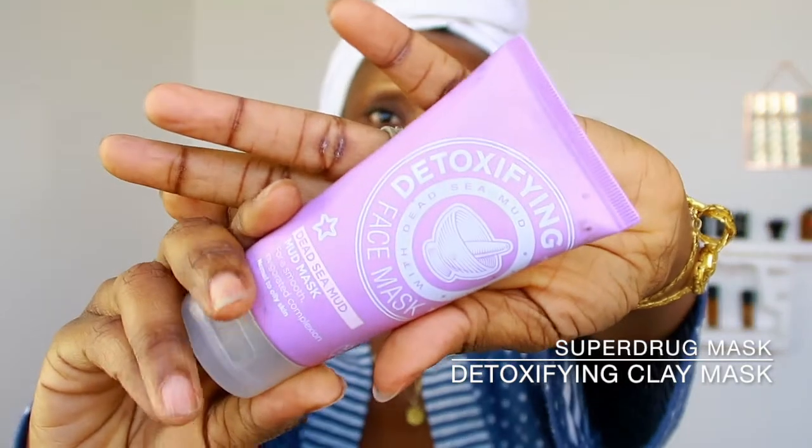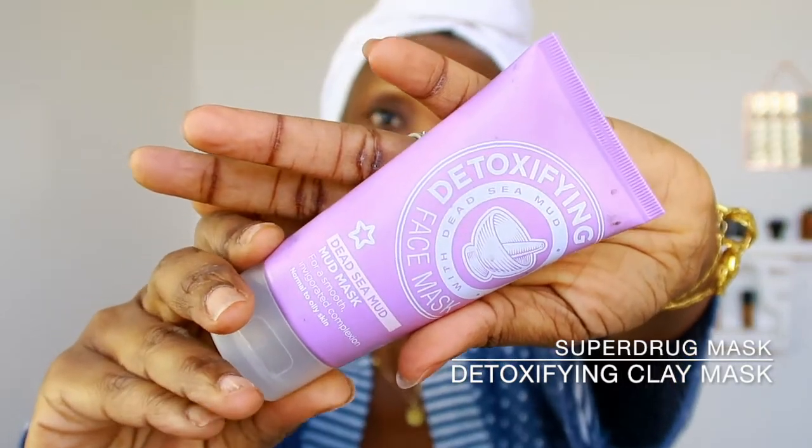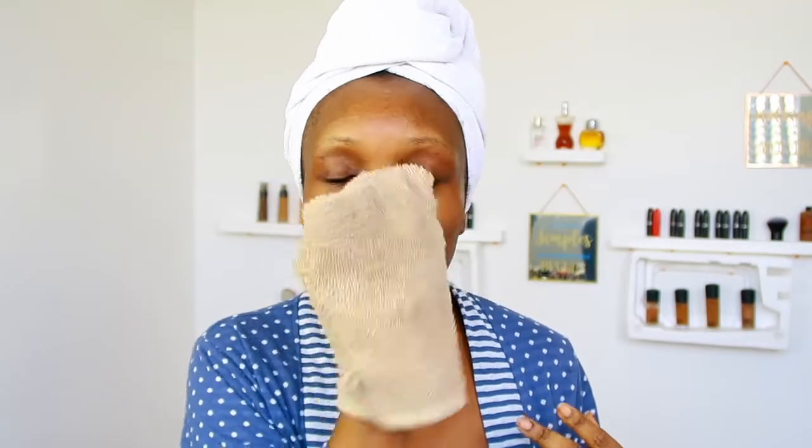I like to go for the clay masks because they help to draw up impurities. I'm going to be using this detoxifying facial mask from Superdrug, for normal to oily skin. So at this point you can grab a magazine, put your feet up, grab a cup of tea, give yourself 10-15 minutes, and just allow the mask to do its work. I am just going to proceed now to the toning.